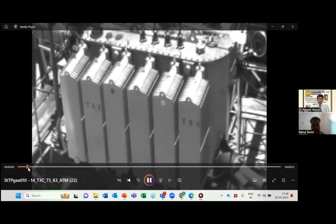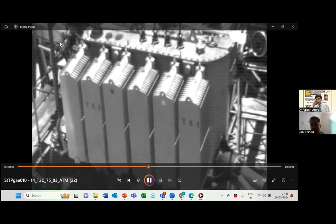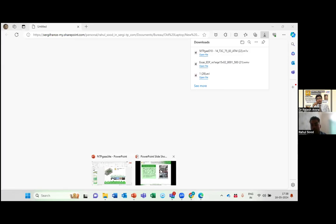Since it's the main part, let me play it again. So, shaking in the radiators and depressurizing the tank. The oil is being evacuated, or we can say that TP is depressurizing the tank to ensure that there is no explosion. Now, these were the tests which we conducted in 2004 and 2008.